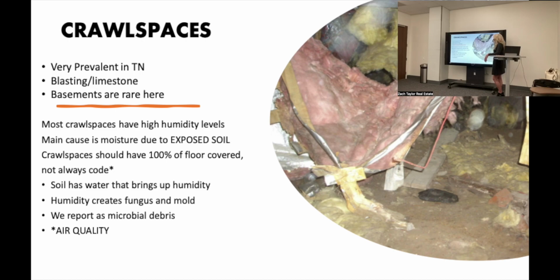Most crawl spaces have high humidity levels, and that's one of the reasons why they can become very problematic. The main cause of moisture is exposed soil. So crawl spaces should have 100% of the floor covered. Some have none of it covered. It just depends on when the house was built. A lot of the builders will have code that says it only needs to be 80% covered.